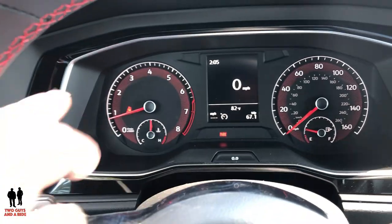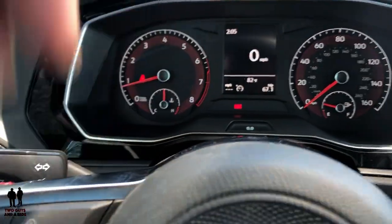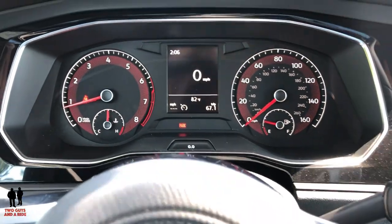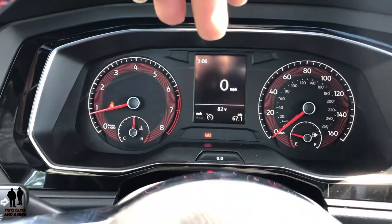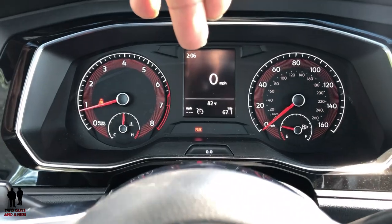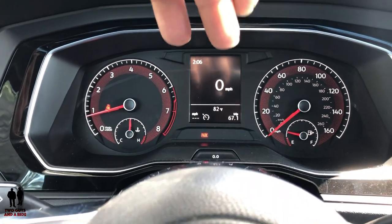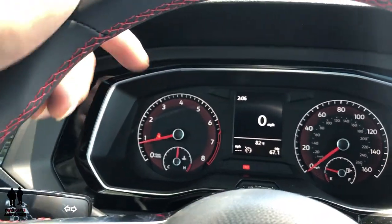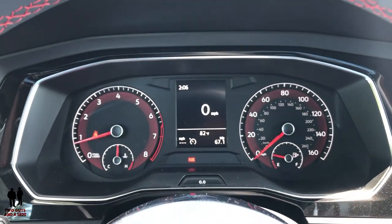All right, so over here, of course, you got your RPM and your engine temperature, as well as your speedometer and your fuel tank as standard analog gauges. And then you have your driver's information screen here, and we'll go through that a little bit. I really like the red accents, and the red and the white, along with the black. It gives a nice sporty look.